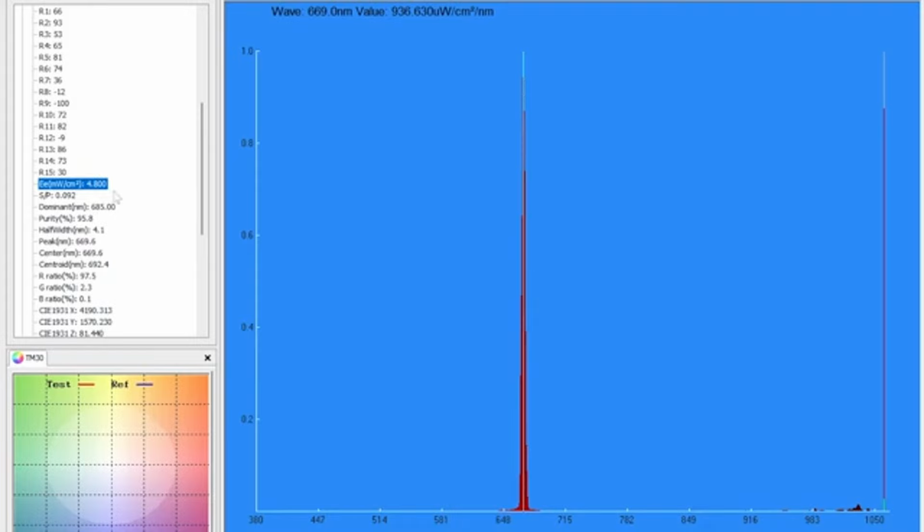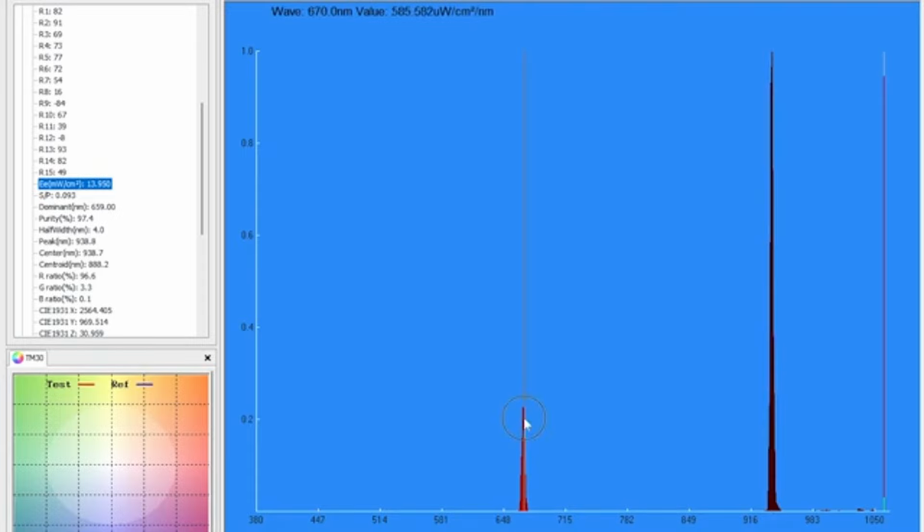Now, I also tested some other clusters, and I got figures much higher. Here's one just under 14 milliwatts per centimeter squared, and I saw one that was up to 17 milliwatts per centimeter squared. These are as close to the clusters as I can get. Pretty much when we're getting near infrared light in there, we're getting much higher radiance figures. So in this particular reading, we've got some 670 light, and then we've also got the 840 nanometer wavelength. So it's hard for me to say overall you're getting X amount of energy because it does vary.